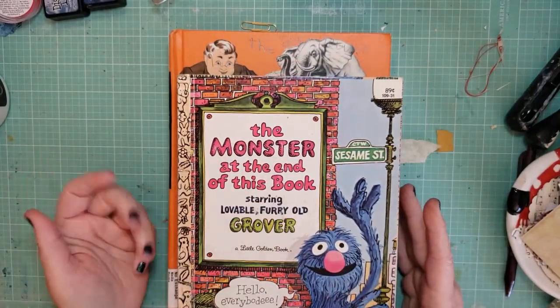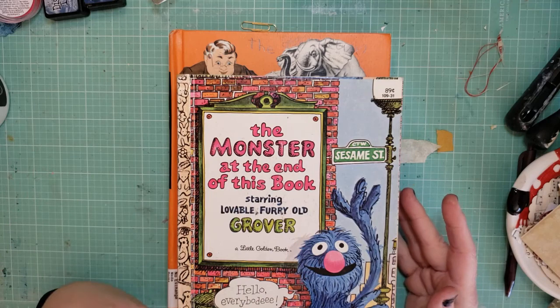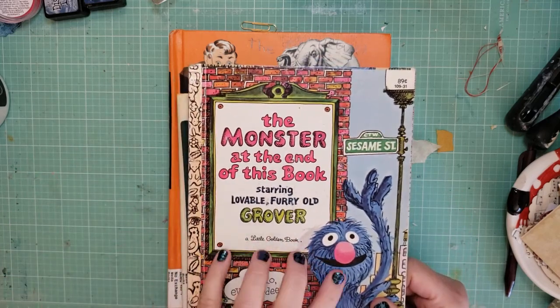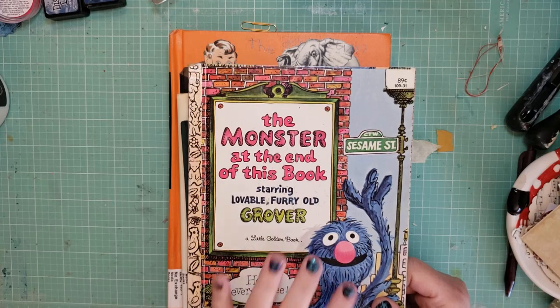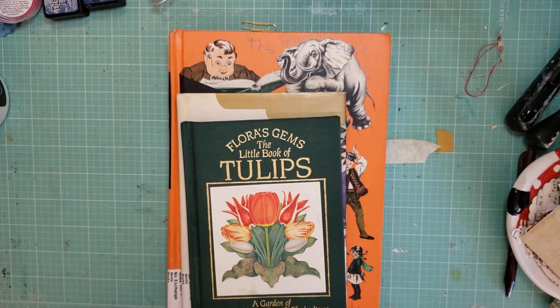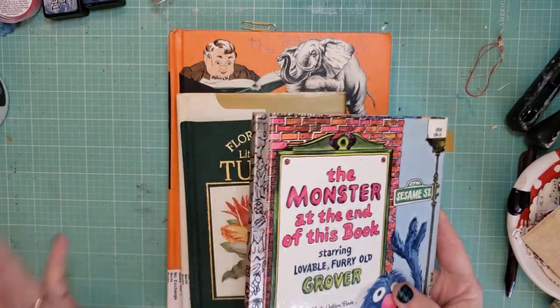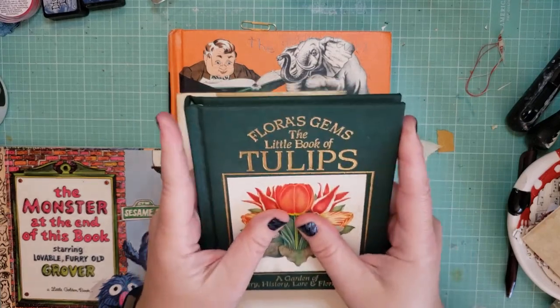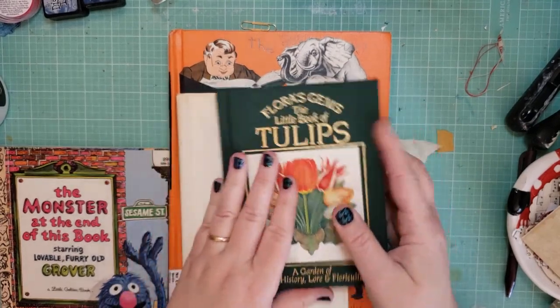Our Savers has a buy 4, get 1 free deal, and I didn't have any cash on me. To pay a little less than $2 for one thing, I hate using my card for that. So I looked for 4 other books. This is actually the last one I found. I love books that are this size.